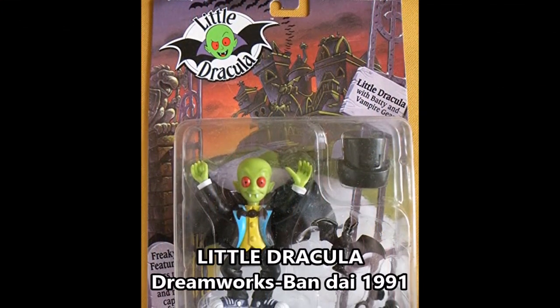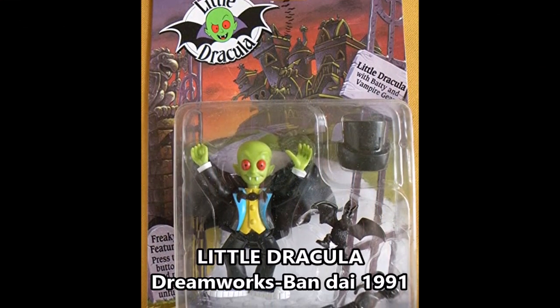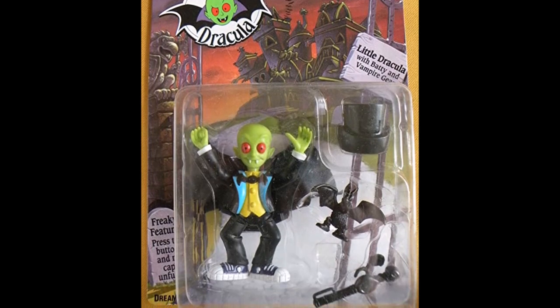Starting off with Little Dracula from Dreamworks and Bandai from 1991. Little Dracula is a British series of children's books and an American animated television series that originally aired on Fox. Little Dracula revolved around a green-skinned child vampire who aspired to be just like his father, Big Dracula. He also enjoyed rock and roll and surfing.